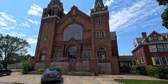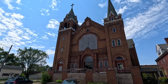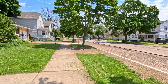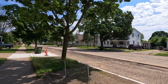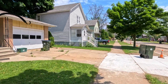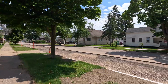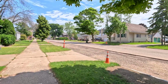Another good look on the outside. Got some birds up there. And take a walk around the neighborhood. So kind of take a walk around 2nd Street. And you know, most of the homes here kind of match up with the date of the church that I just went by that was abandoned. So I would say early 1900s on a lot of these homes, at least in this part of town.